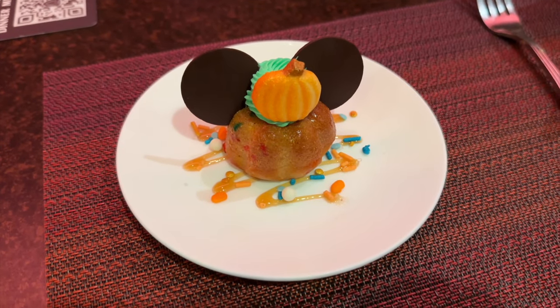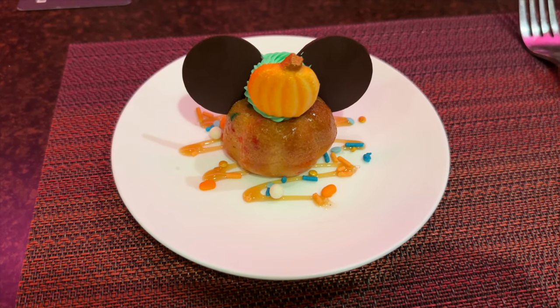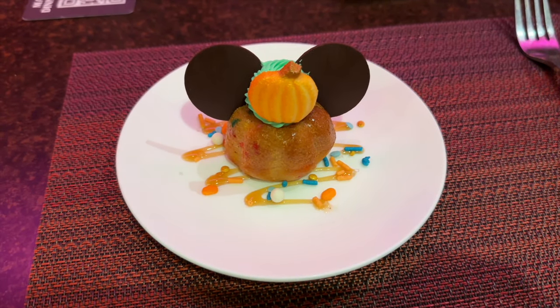So we're here on our honeymoon and we just got this little cake. It's like a celebratory congratulations thing. It did have a chocolate plaque saying congratulations, but I got a little bit greedy.